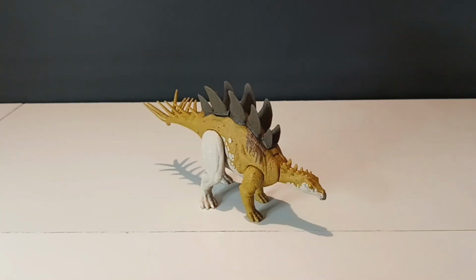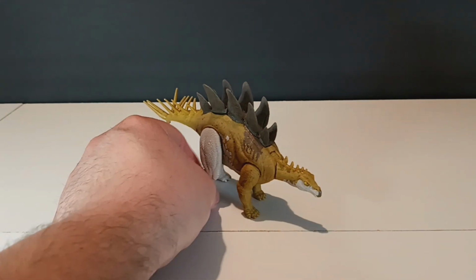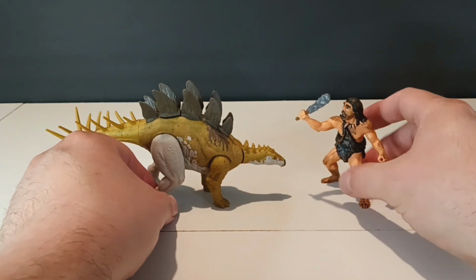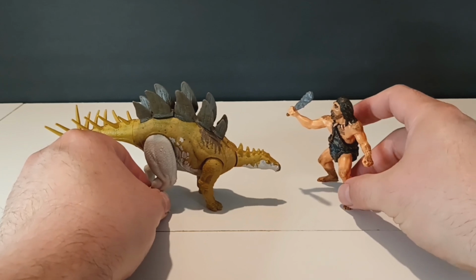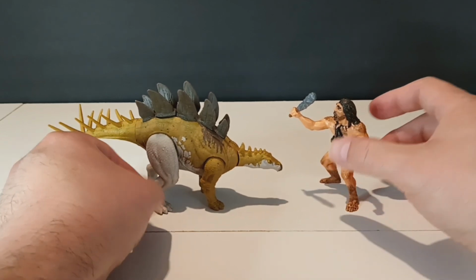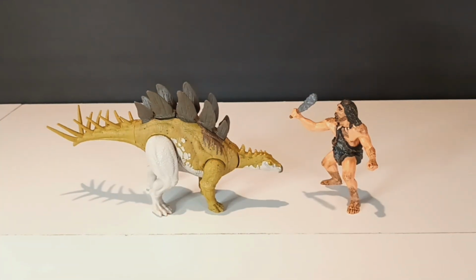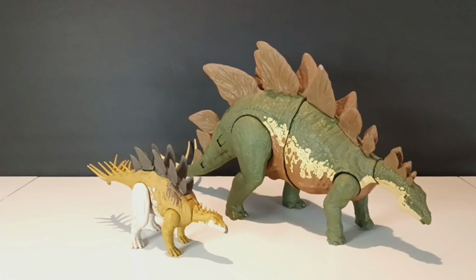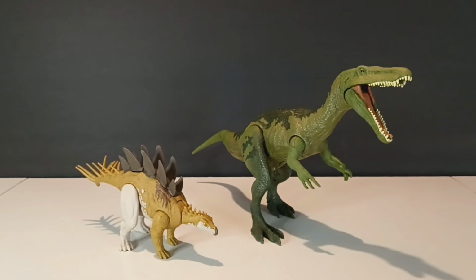Alright. So let's bring the Craterosaurus back out. We'll set the Kileskus aside. Then we'll do a little bit of comparisons. As far as human comparison goes, we'll compare it to caveman. That might be about right, that might be in scale. So I think that's a pretty good scale right there when it comes to the species and a human. And here it is next to a Stegosaurus, which is part of the family. And here it is next to the Baryonyx, which is also found in England.